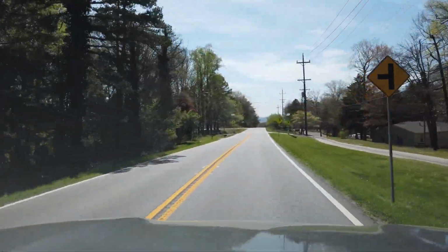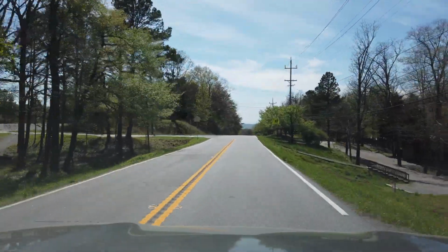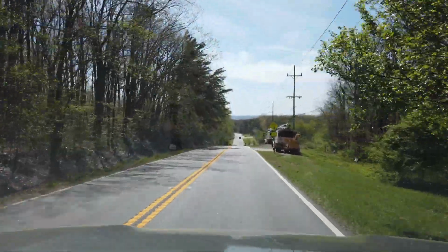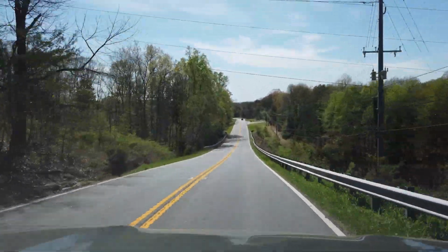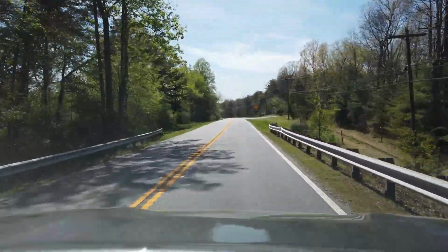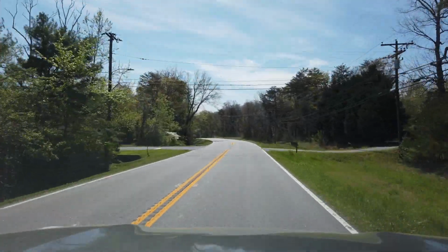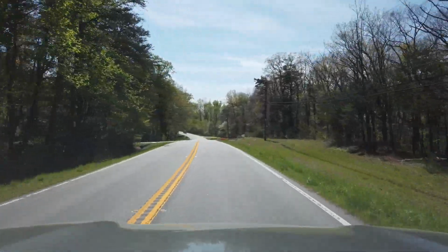Interesting little thing, that road to the left right there used to go to what was then a secret military base. I believe that they handled transmission of things, but I'm not 100% sure. It's been a long time since the base was alive. It's now private property. And where the families of the soldiers lived is right down here on the left. If anybody knows, might want to comment on it below. But it was supposed to be a super secret base.